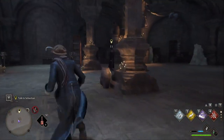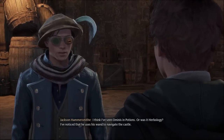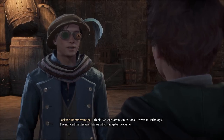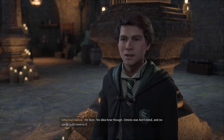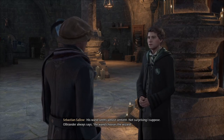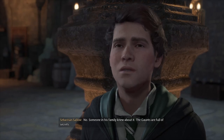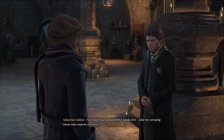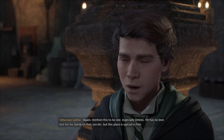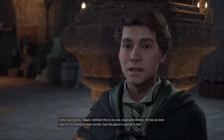Revelio! Okay. I think I've seen Ominous in potions. Or was it herbology? I've noticed that he uses his wand to navigate the castle. He does. No idea how, though. Ominous was born blind, and no spell could reverse it. His wand seems almost sentient. Not surprising, I suppose. Ollivander always says, the wand chooses the wizard. Is that how he found this place? No, someone in his family knew about it. The Gaunts are full of secrets. I've never heard anyone else speak of it, and I've certainly never seen anyone else here. Again, mention this to no one, especially Ominous. He has no love lost for his family or their secrets, but this place is special to him.